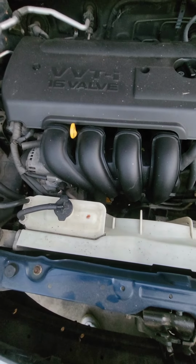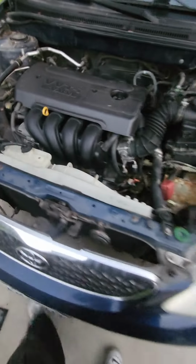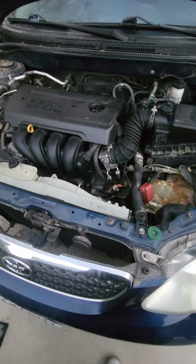All right, so that's checking the condition of the transmission fluid on a 2005 Toyota Corolla, and I'm out.